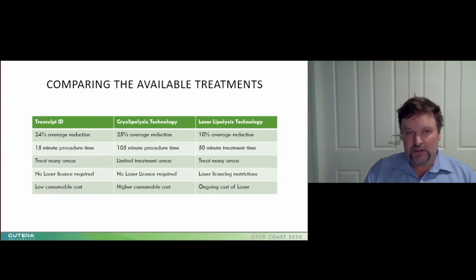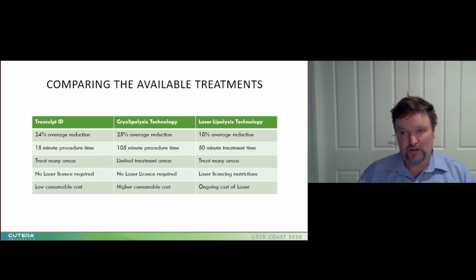Look, with laser lipolysis they get about 10% average permanent fat reduction, so they need so many more treatments, and it's still three times the length of time compared to truSculpt ID. The other thing is, in Queensland and in some of the other states in Australia, you do need a laser license to be able to use laser lipolysis. With lasers there's always the ongoing cost, whereas truSculpt ID really does have a low consumable cost compared to cryolipolysis.